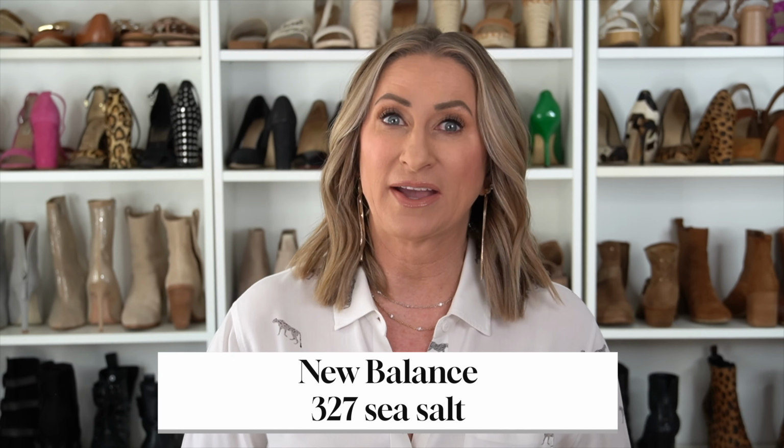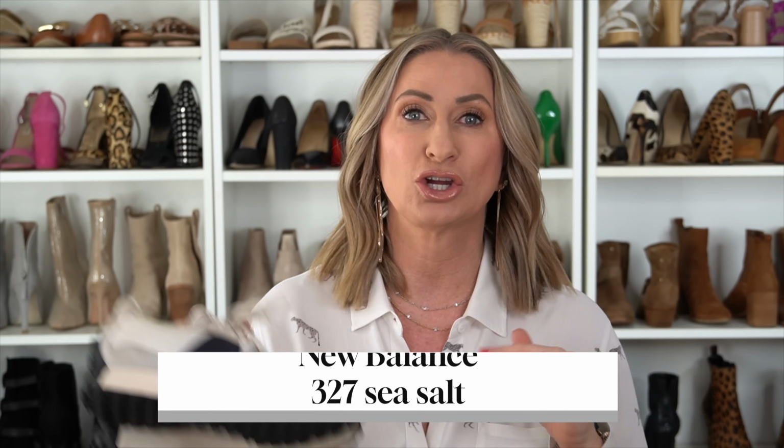These sell out pretty quick, so if you are interested and they are in stock, trust me, I've had them for a year and a half. I bought them when they first came out, and they are the lightest sneaker I have ever owned. But they make a lot of outfits really come together.